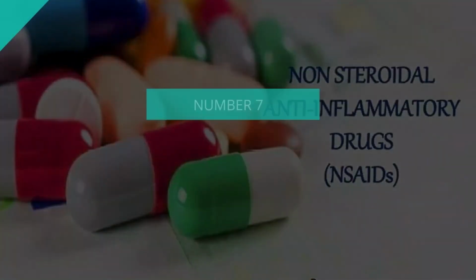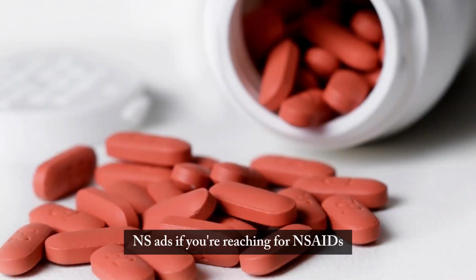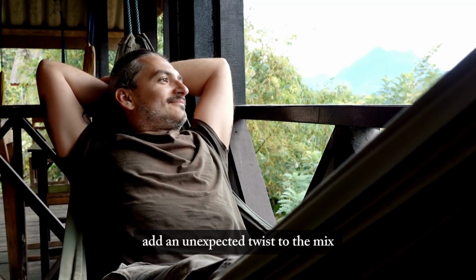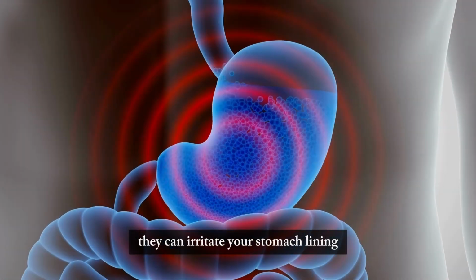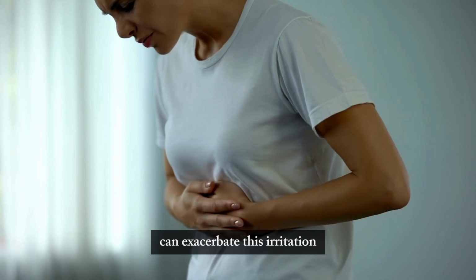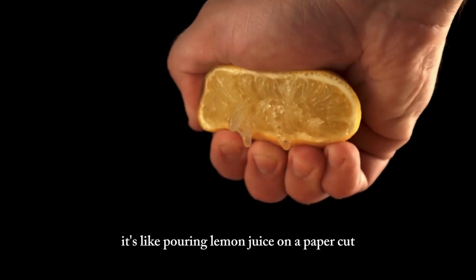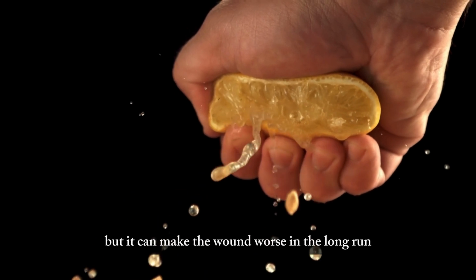Number 7. Non-steroidal anti-inflammatory drugs, NSAIDs. If you're reaching for NSAIDs like ibuprofen or naproxen to soothe aches and pains, be aware that blueberries could add an unexpected twist to the mix. While these over-the-counter pain relievers are generally safe, they can irritate your stomach lining and increase the risk of ulcers. Blueberries, with their natural acids, can exacerbate this irritation, potentially leading to stomach upset, heartburn, or even bleeding in the digestive tract. It's like pouring lemon juice on a paper cut. It might sting a little at first, but it can make the wound worse in the long run.